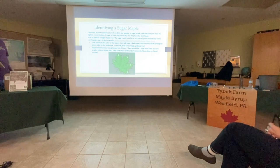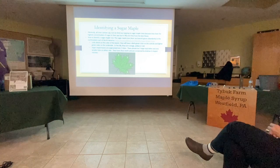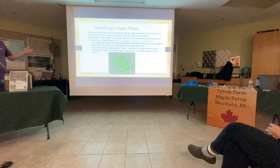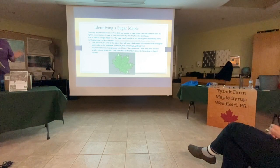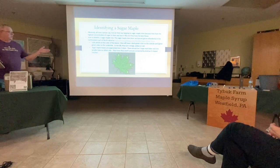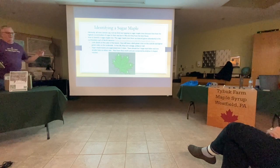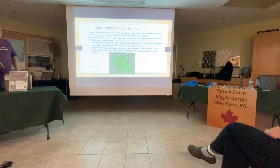All right, how can we identify what a sugar maple is? There's a couple characteristics. We can use the leaf. That's the easiest thing. When you have your maple trees at your house, look at the leaf. The sugar maple has five very distinct lobes on them, okay?